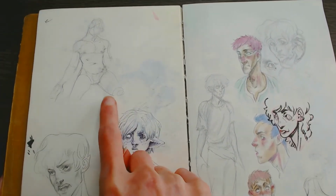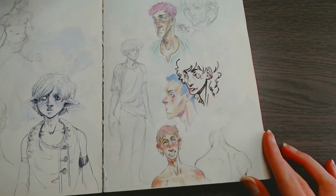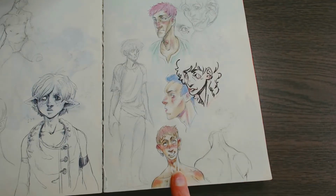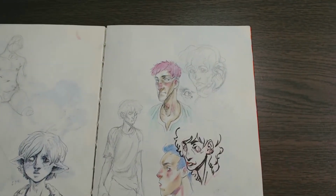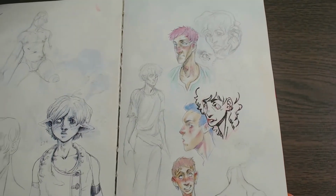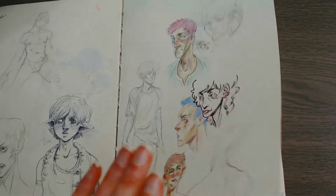I constantly try to draw this pose on everything in everything. And then these, it's super pink. You can't even see how bad it is on camera. It's pink. It's dynamite pink. Because I was drawing in the dark.